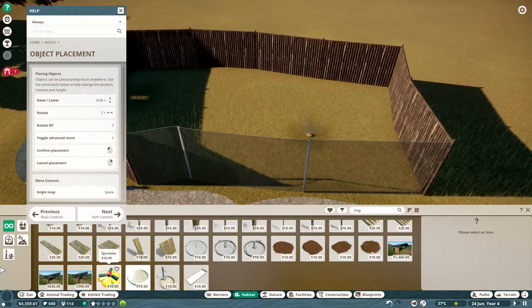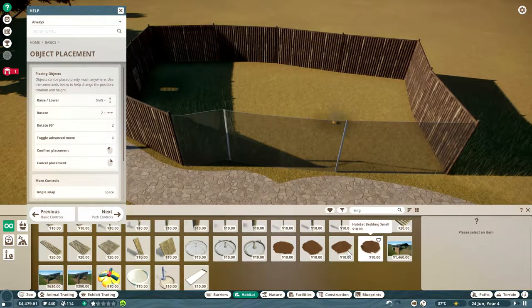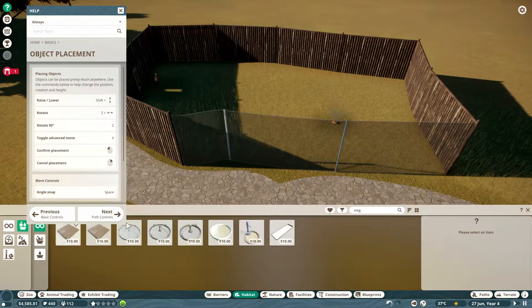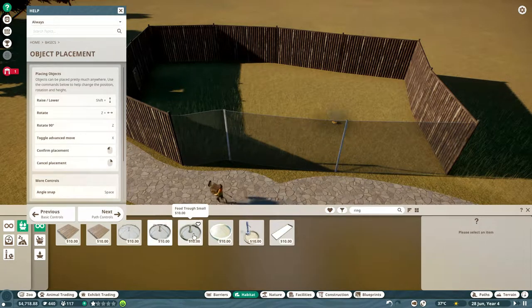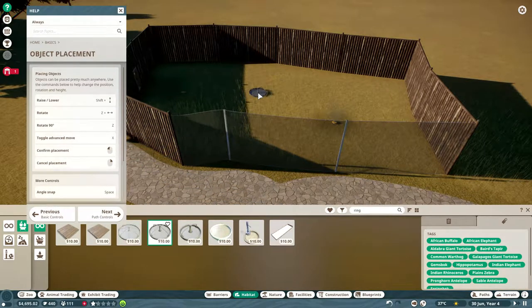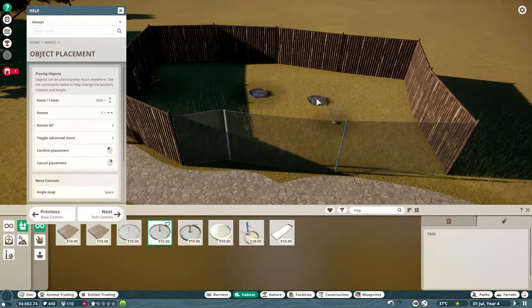And then they like... They need a food trough. And I think that their food trough should be small. That's a water bowl. That's a food trough. So we probably want food trough small because there's only 2 of them. Or maybe we'll do medium. They're about the same amount of money. So I don't think it'll be that big of a deal. So we'll put the food trough over here.